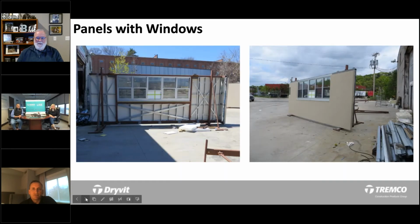If we could do it all in one source and stop the finger pointing too, right? Yeah, exactly. And as I mentioned, you can put the windows in the panels.